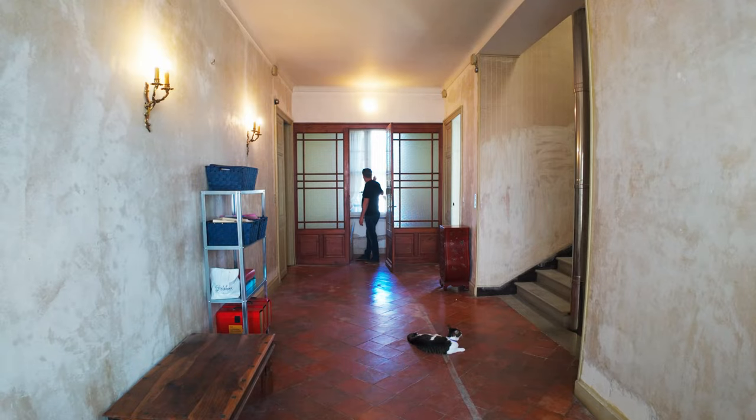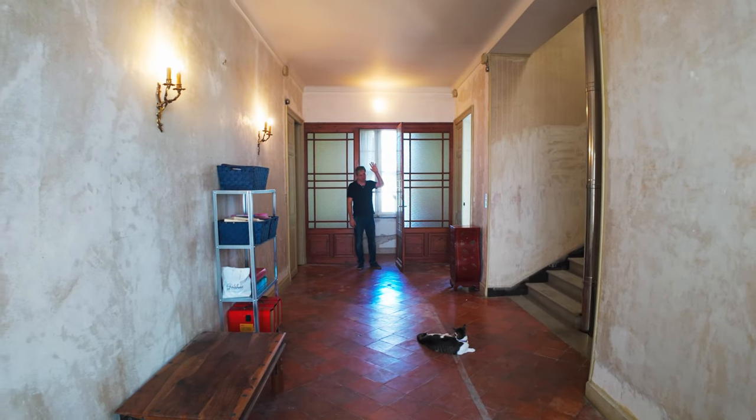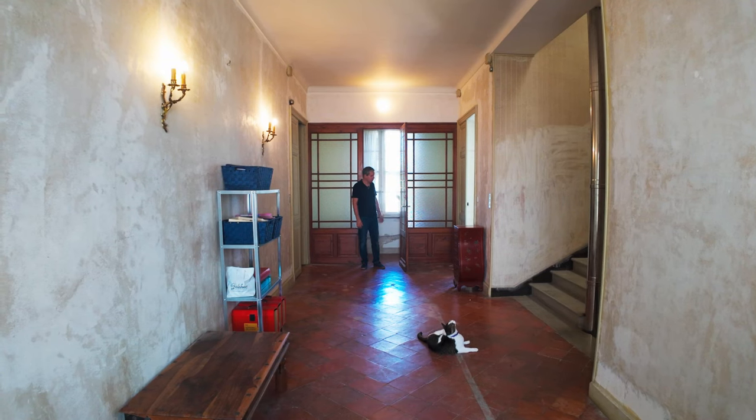This is a good little view of the back garden, unfortunately, but this is a really good space for us to have the washer and dryer. Once again, it's near where all the linen is, and it's easy to get stuff down from this floor to here. So we decided to put it in this area.